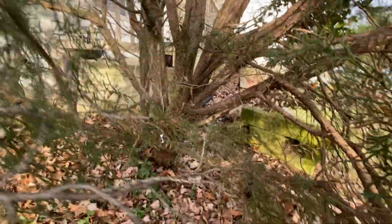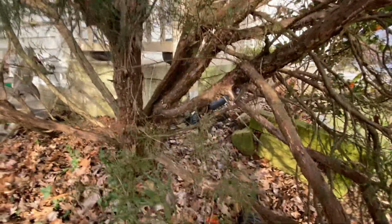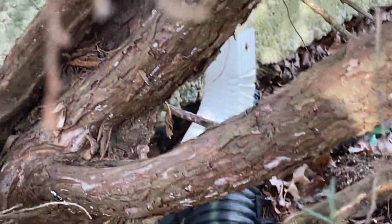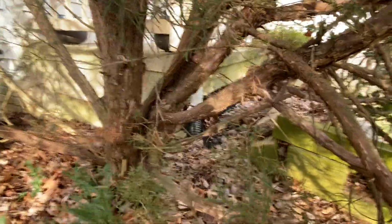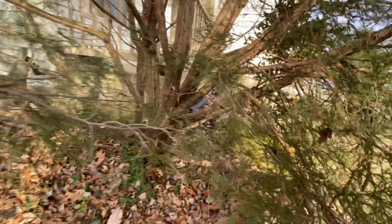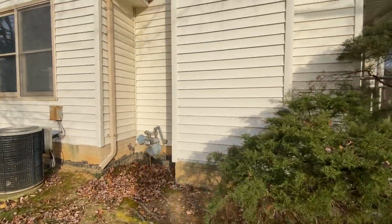Take a little more look and see if we can get a good look. Yeah, there's a pretty good void forming under there, so you definitely want to build that back up again. We were talking about the masonry chimney.